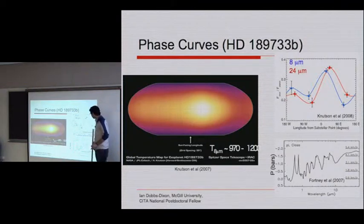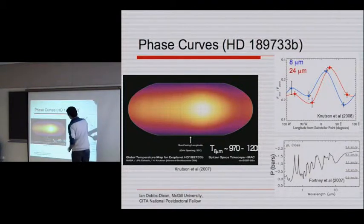So there's two things to note about this diagram. And the first is the location of the hottest spot. And so you can see that it's actually not facing the star.